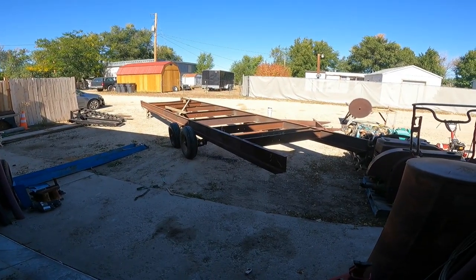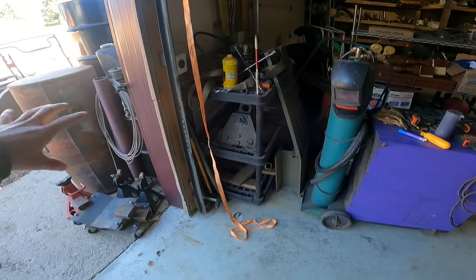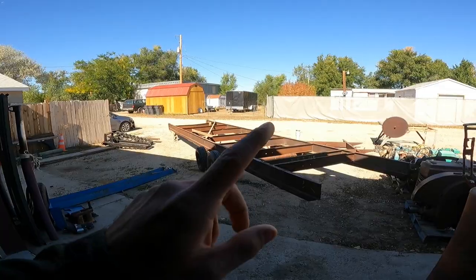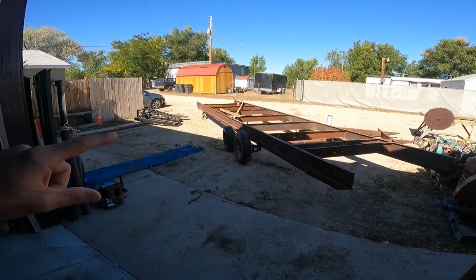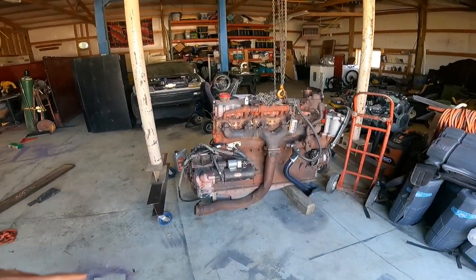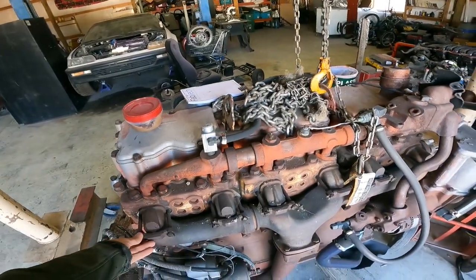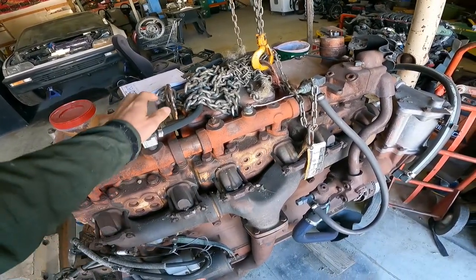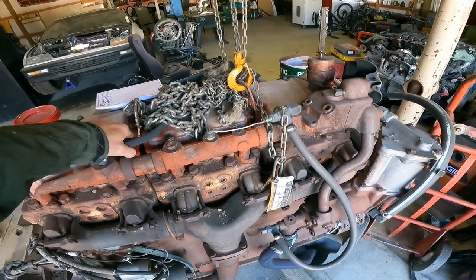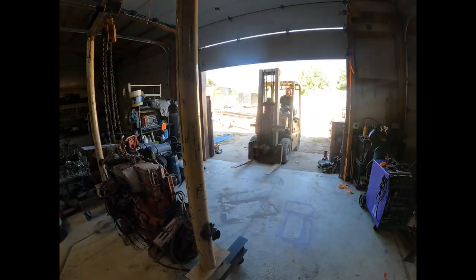Okay, we are starting with the trailer, but as I said, I do not have an extension cord, so my welder can only go like 10 feet. So this needs to get out of the way so that that can get out of the way. This thing weighs like 4,500 pounds. It's an NHC 250. It's a Cummins diesel semi-truck engine, and we're gonna test my forklift and see if it can move it.